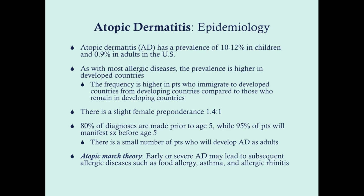There is a slight female preponderance in atopic dermatitis, approximately 1.4 to 1, so not really significant, but it's there. 80% of diagnoses of atopic dermatitis are made prior to age 5, and 95% of patients will have had symptoms prior to age 5. So we don't always make the diagnosis, especially if for one reason or another the child just doesn't go to the doctor very often, or if the symptoms were very mild.